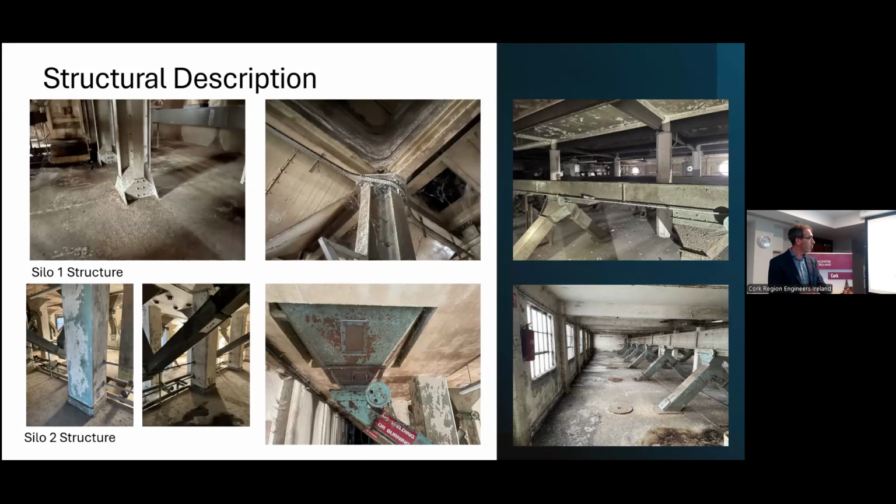And then at this level you've got the conveyor level, which is a floor of itself, which is really the only suspended floor in the building. And you've got a steel structure then supporting the roof.